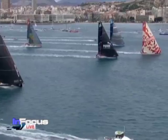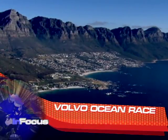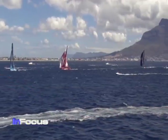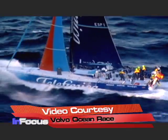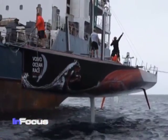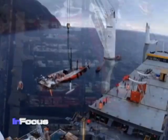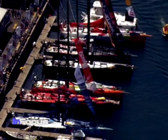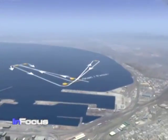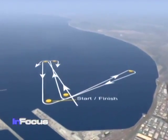The Volvo Ocean Race began in Spain in September and arrived in South Africa in November. Only three ships completed Leg 1 to Cape Town, with Telefonica in the lead. The three other damaged ships were repaired and container shipped to South Africa. By the weekend of December 10th, all six ships competed in the in-port races in an L-shaped race course covering 11 nautical miles in Table Bay.